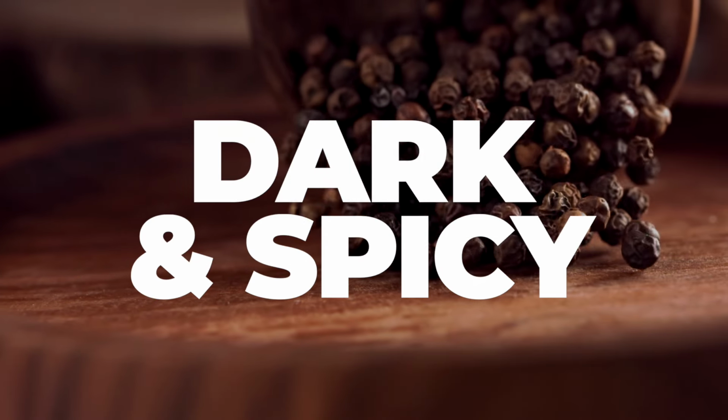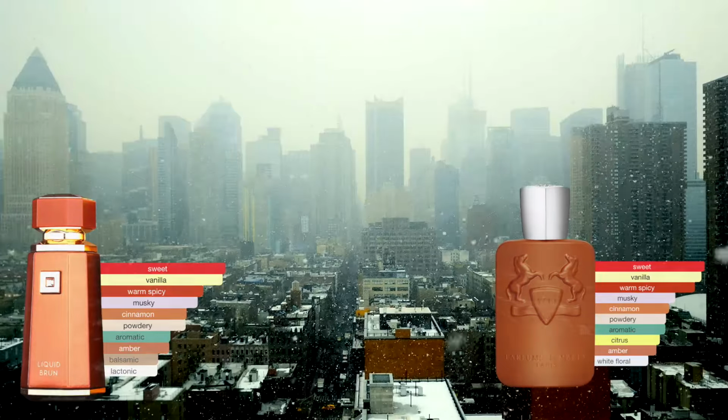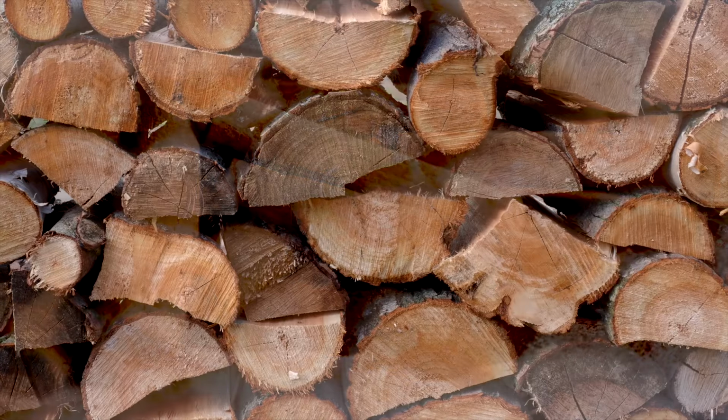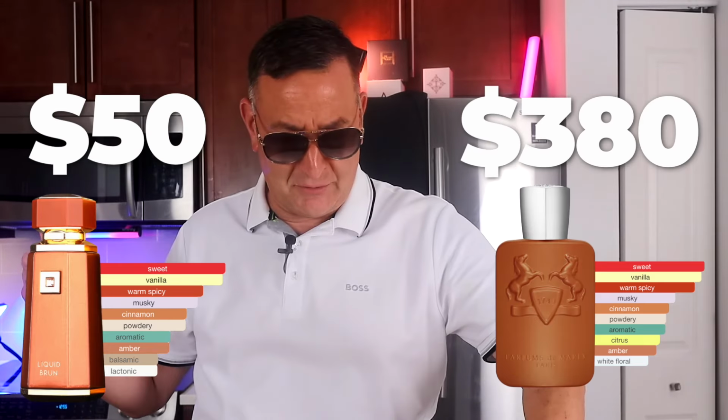Now we're moving into section 2. This is called Liquid Brune. You might have heard of it. It's a clone of Parfums de Marly Althaïr. Well, what does that smell like? Well, in the colder weather, I assume that it's going to be on fire. It's still on fire here. The actual Parfums de Marly is a sexy new composition. It's very modern. So it has orange and cinnamon and beautiful woods in it, and this replicates it spot on. It doesn't last as long as that one, but it's very good for the money because you're paying what? $50 versus $380.